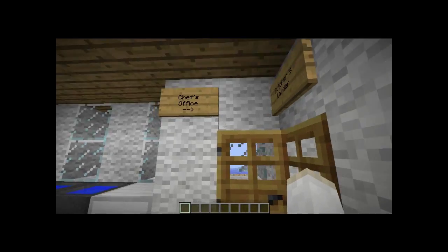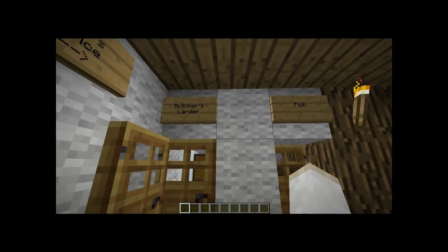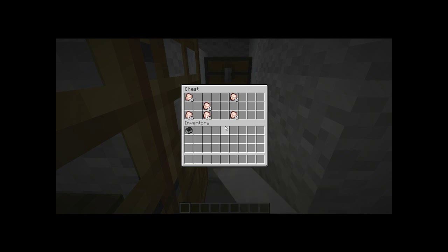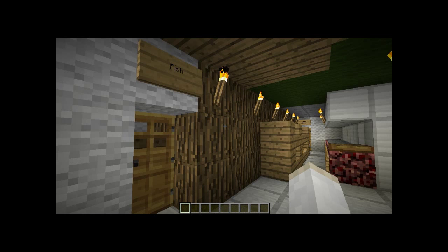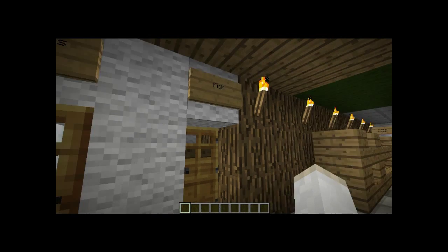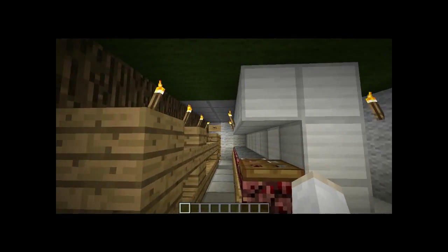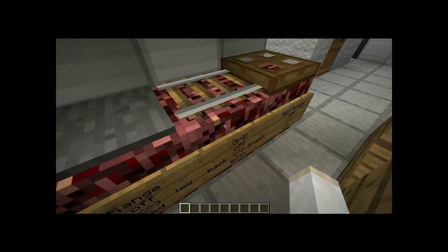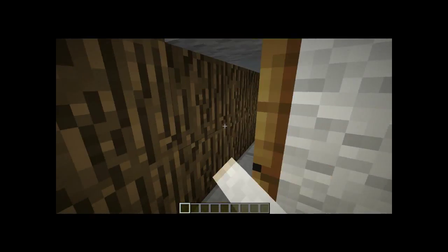Sinks. Chef's office. I know it's really small, but unfortunately it's the only space I can give it because the butcher's larder is over here, and if you want to know what the larder is, I'll explain it once more. It's a cold room for food that's about to be prepped and used. Fish, just where fish is stored. This is the ranges, the grills, the hot presses, and this is more larder, chef's larder.